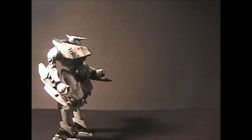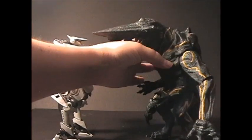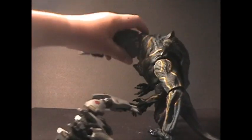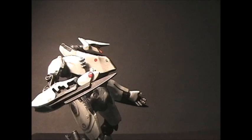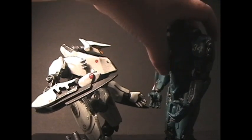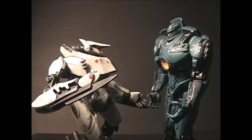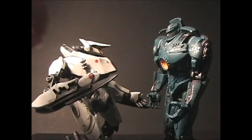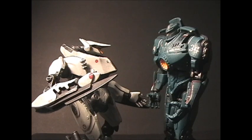For size comparison, he sizes up pretty well. I think he's the shortest of the bunch of the Jaegers, but first off here we got a kaiju. We got the Knifehead. Towers. Not too much towering, but more mass. Oh, it fell down. For a Jaeger, here we got the kind of new Gypsy Danger from NECA, the 2.0 one with the ship. Yeah, he towers a lot over him. He gets to a smidgen above his nuclear reactor right here.